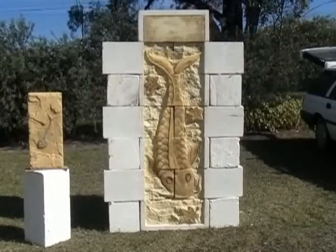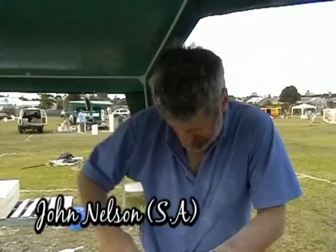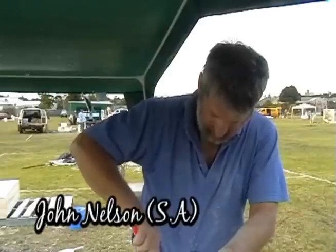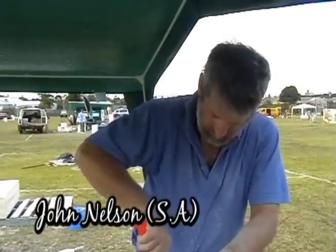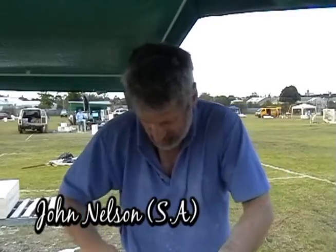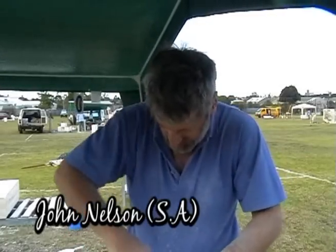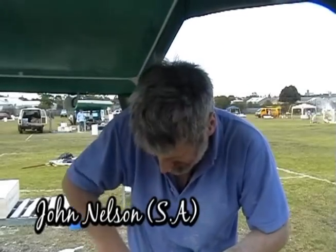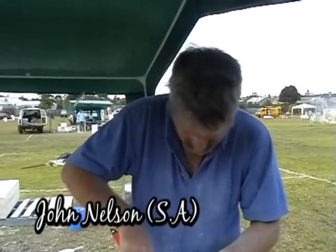Righto. Well, I'm John Nelson. I'm from Adelaide. Several years ago, I gave up my office job and became an assistant to Sylvia Ponying, who's probably the foremost sculptor in South Australia. And I do quite a bit myself. This is the first time I've carved limestone, and I'm enjoying the experience.